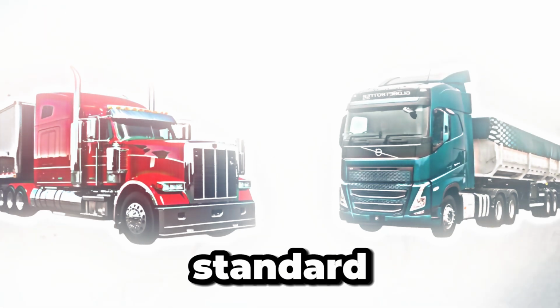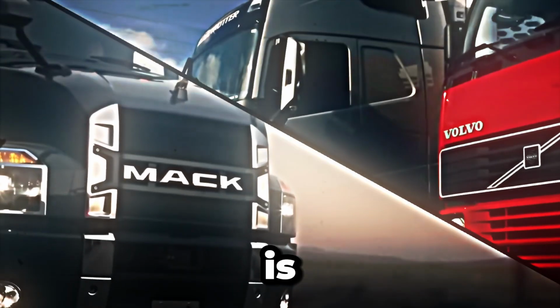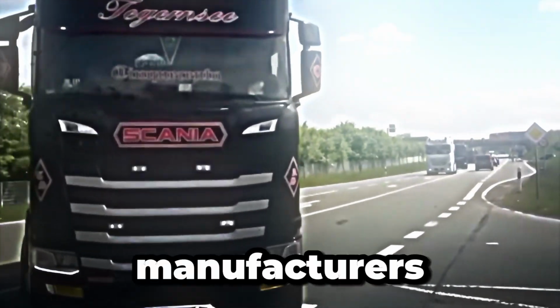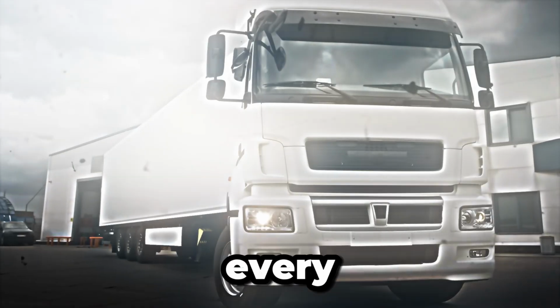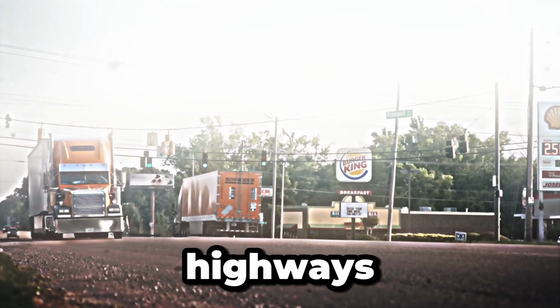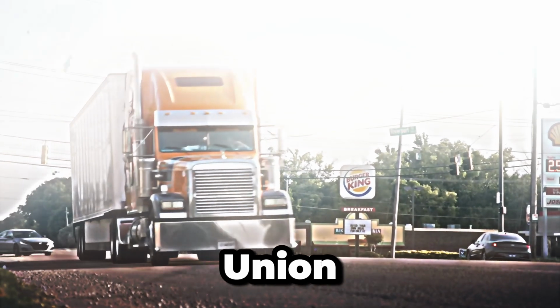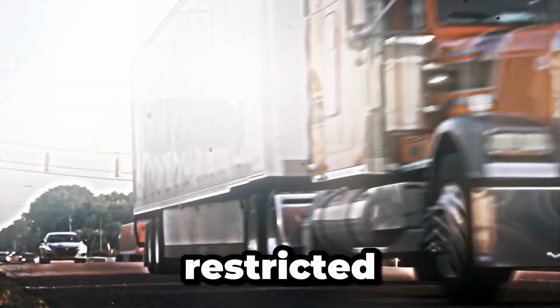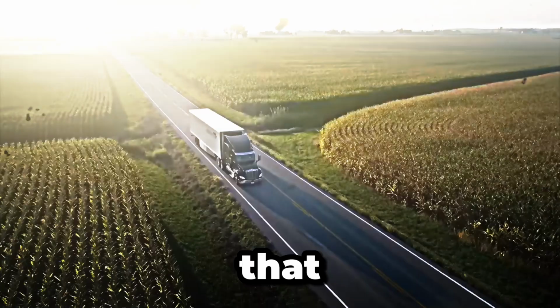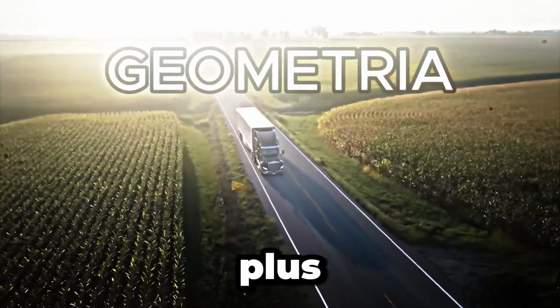You see, a standard airline carry-on bag is shaped like a strict box. Why? Because airport sizing bins force manufacturers to squeeze every millimeter of space. The exact same thing happens on European highways. In the European Union, a truck is legally restricted to a total length of 16.5 meters. That is everything: the cabin, plus the trailer.